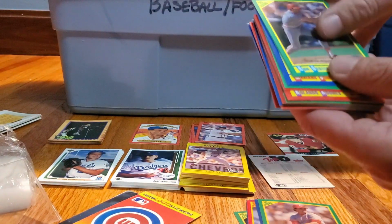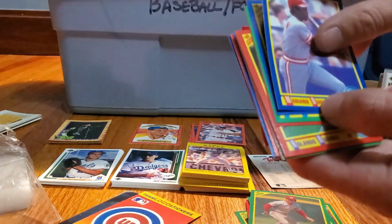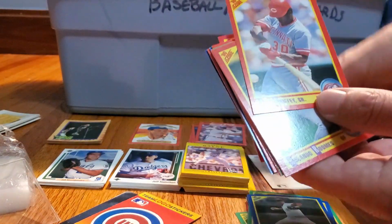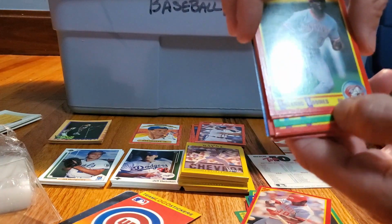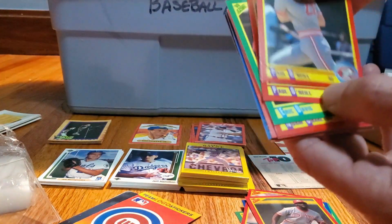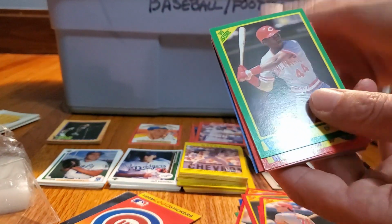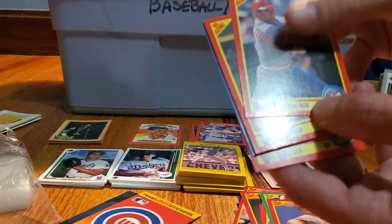Let's see. Who else we got? We got Ron Oester, Chris Sabo, Mariano Duncan, Mark Rossler. So this is back when they had like the whole team. There's Ken Griffey Sr., Ronaldo Runes, Paul O'Neill. Is this a rookie card, Paul O'Neill? No, not even close. Paul O'Neill. Eric Davis, Norm Charlton. Boy, they did have a good team, didn't they?